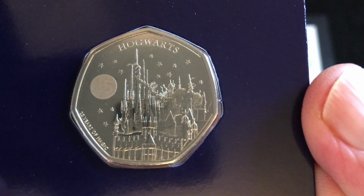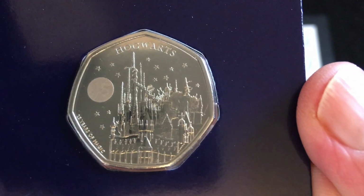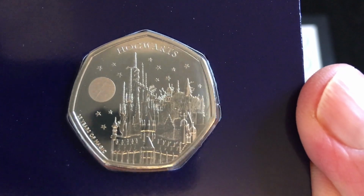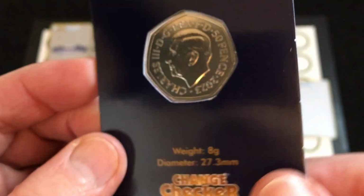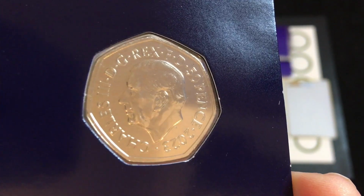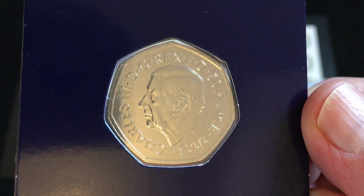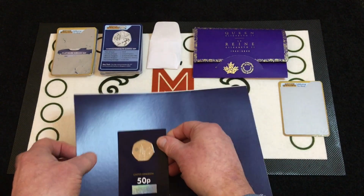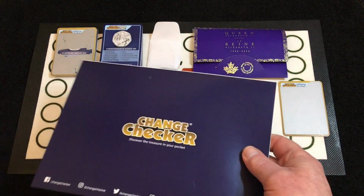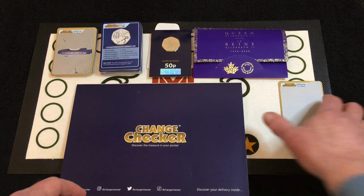So part of the illustration by Jim Kay, but this design was done by Fionn Gwilym. Got the King Charles III portrait on the obverse. So excellent. So let's have a look. Just pop that up there. We're going to do a scratchy off.